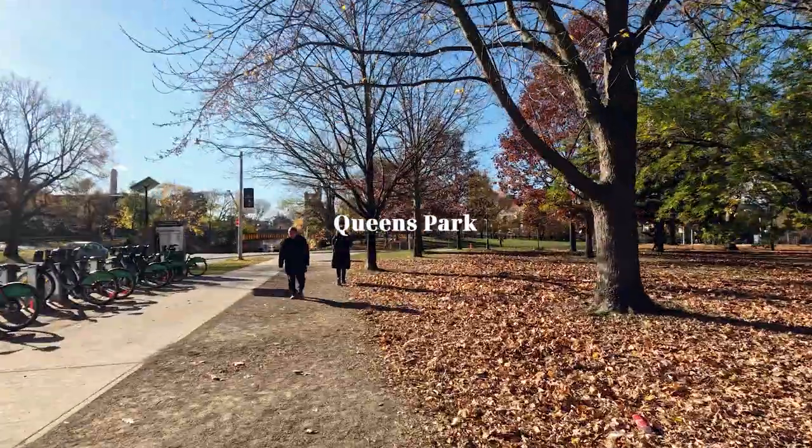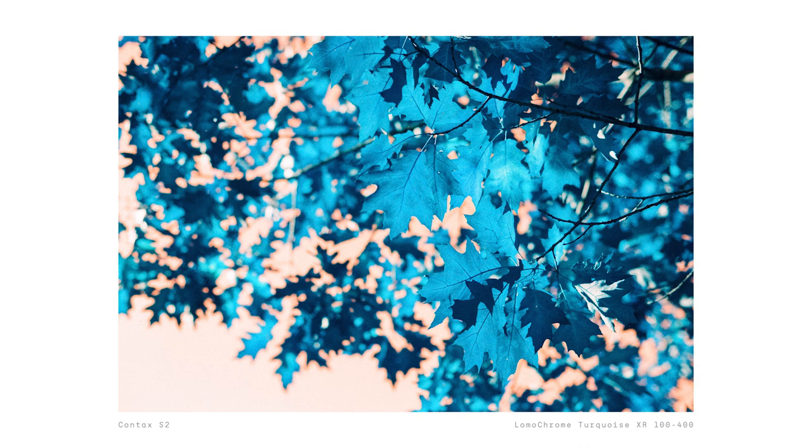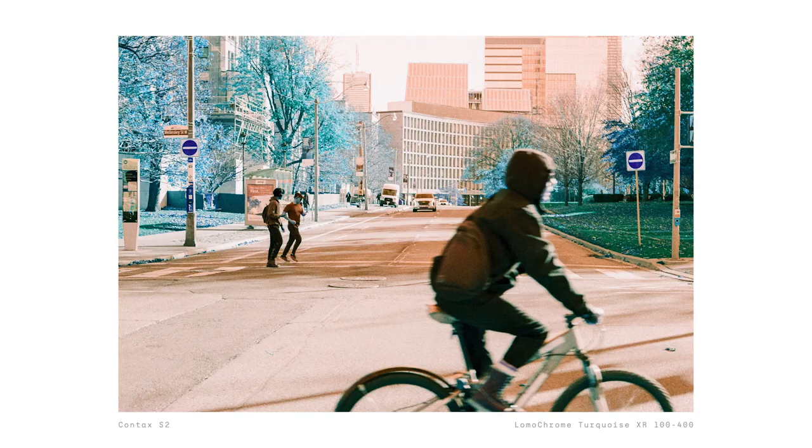I also really wanted to shoot this film during sunny conditions, when I think this effect will really shine. So I took it for a walk around the University of Toronto's downtown campus during the last few days of fall.